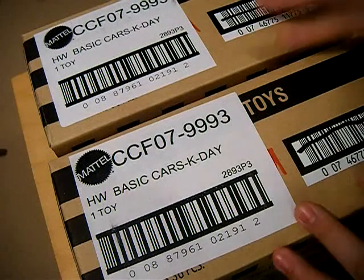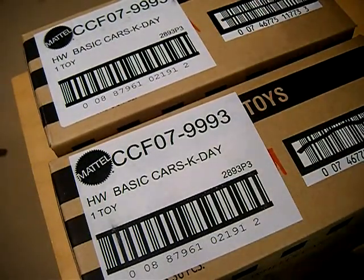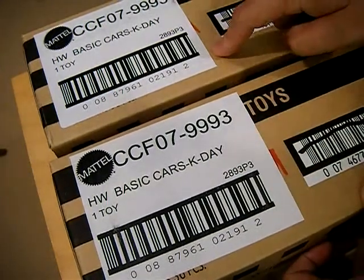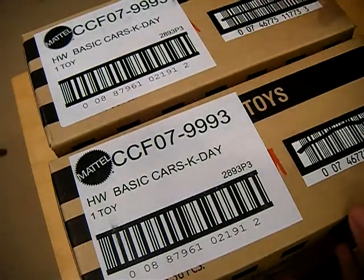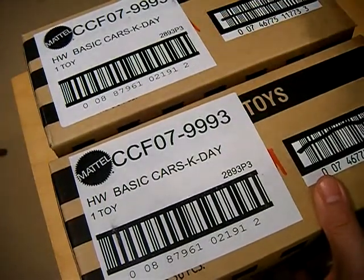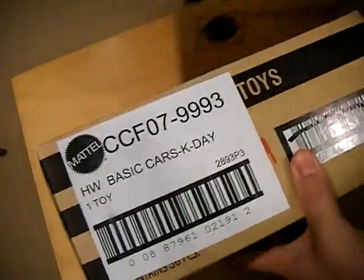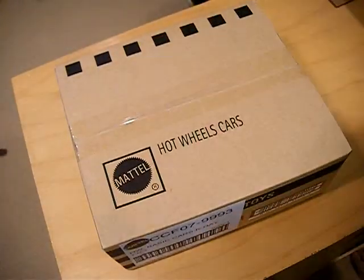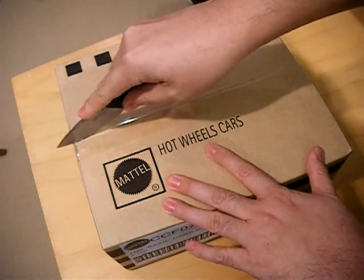I saw on Diecastic's channel that he ordered 2 and he got 2 different cases. For me, it wasn't as fortunate. I got 2 of the exact same cases. I'm thinking it's going to be the exact same cars in each case, but I did order the 2 cases just to get over the free shipping threshold. So both of these were shipped to me for free. So I'm just going to go ahead and start opening this, and I'm going to try to make this a really quick video. So let's get to the opening.